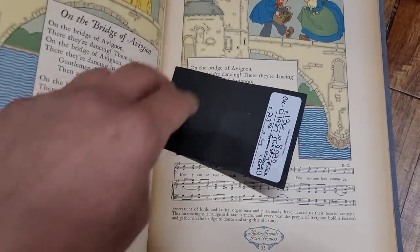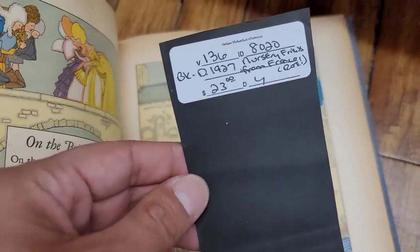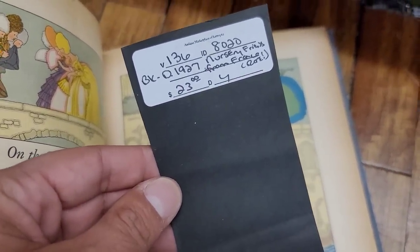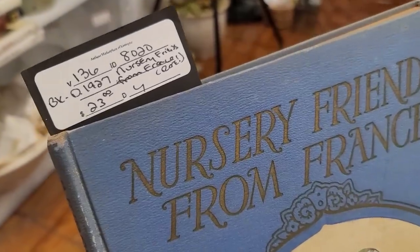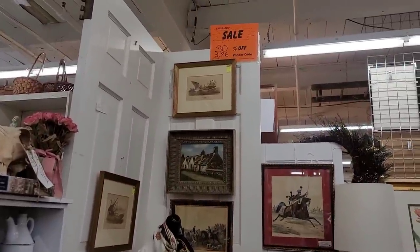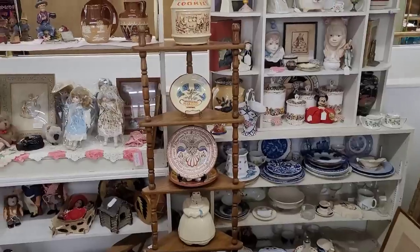I was trying to find the price. Oh, there it was. $23. I was like, oh, that's a little steep, until I saw the 30% off sign, and then I said $23 isn't so bad because we're gonna get $6.90 off. So we definitely got that book. First get of the day.